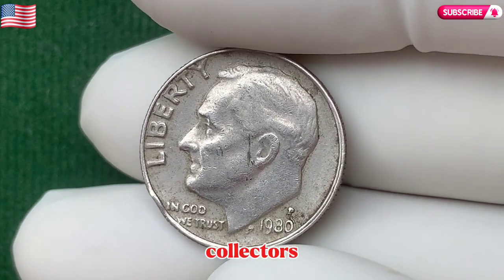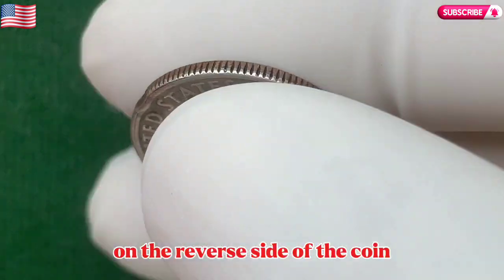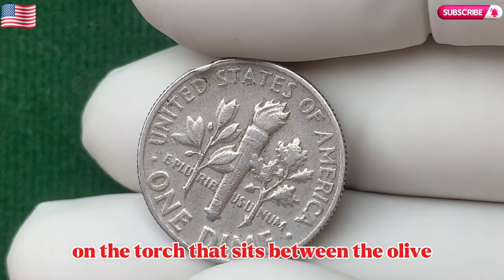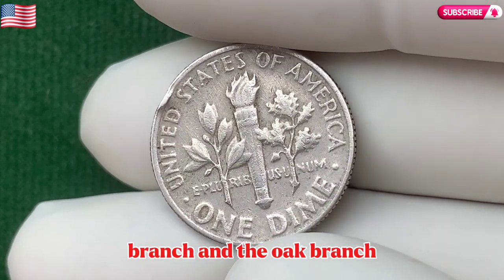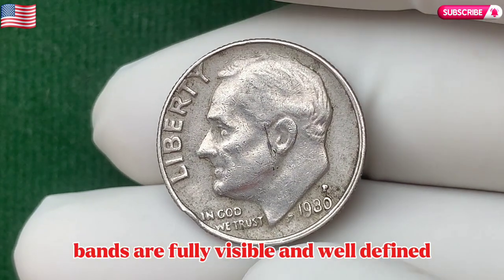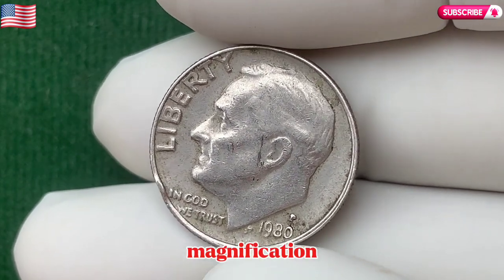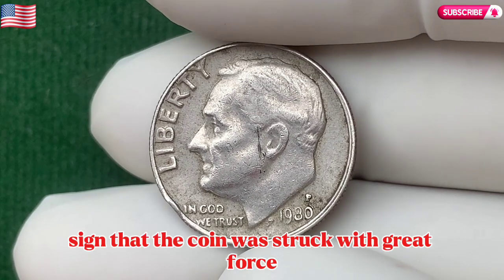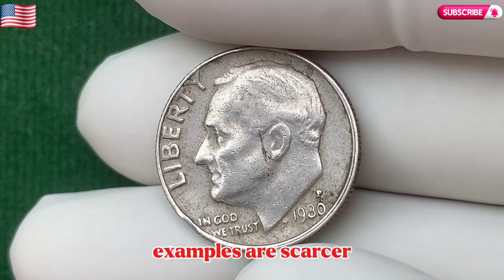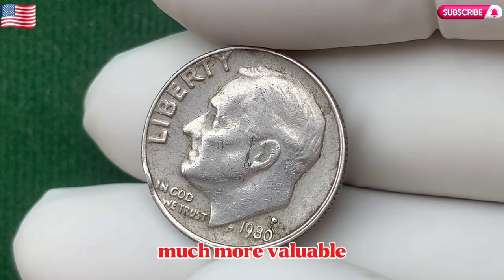Another thing collectors often look for is full bands on the reverse side of the coin. This refers to the horizontal lines on the torch that sits between the olive branch and the oak branch. If these bands are fully visible and well-defined, especially under magnification, it's a strong sign that the coin was struck with great force and precision. Full band examples are scarcer and, therefore, much more valuable.